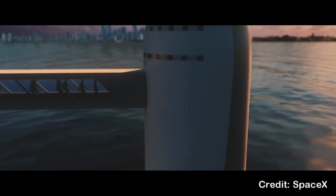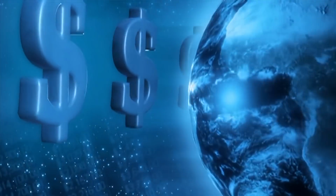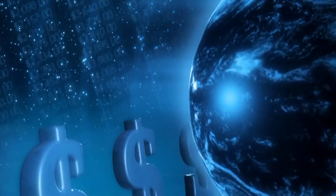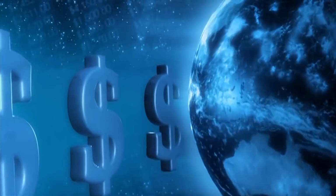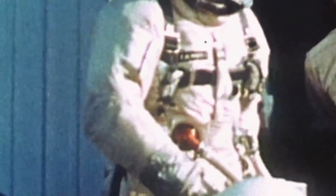$1,000 a kilogram has been a fairly common figure to use as that snowball point, probably because it's about the zone where transporting a person into space is about the same as the GDP per capita in a developed nation, at which point going up to orbit is obviously still a serious luxury, but no longer restricted to billionaires.